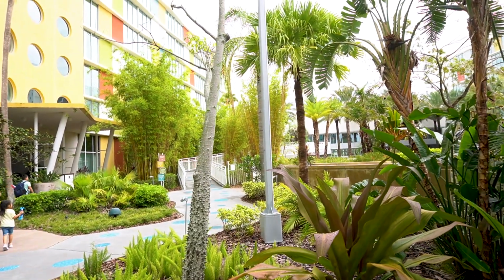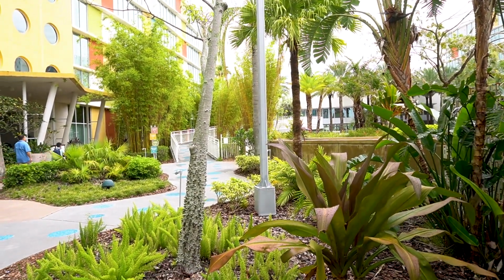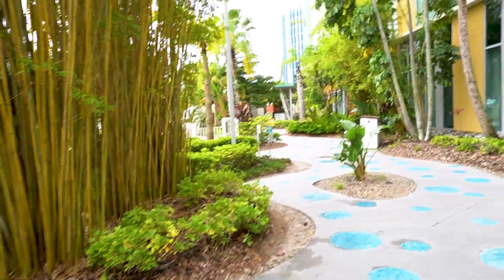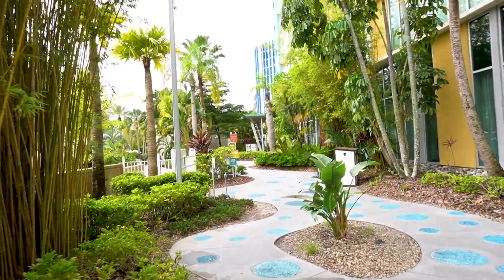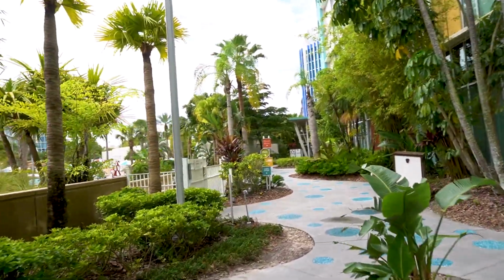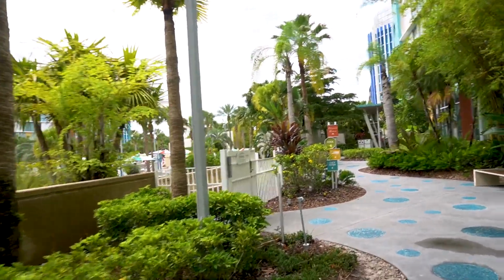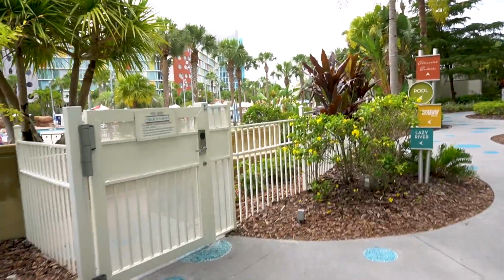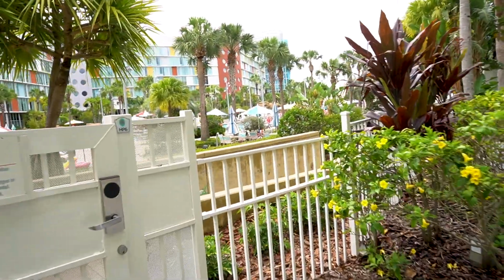There is a sign over here that says water slide. The other place does have a water slide, but you'll take this walkway. This is the walkway we just came down. We are currently still walking down this way. Like I said, this takes you down to the pool. This takes you to the Hideaway Bar and Grill. And it does look like this gate might be open right here.